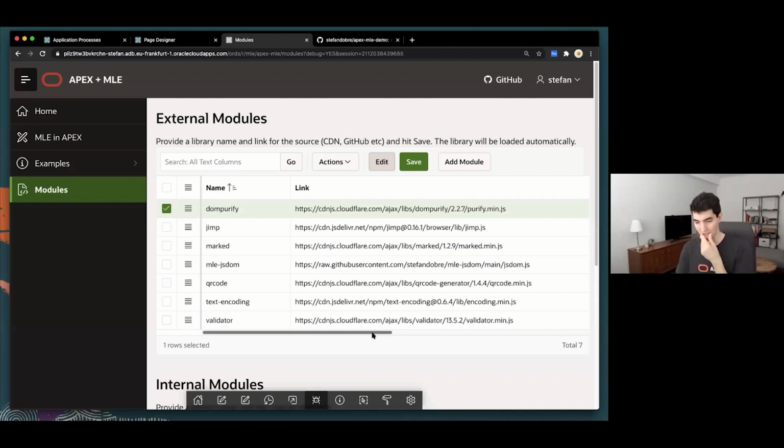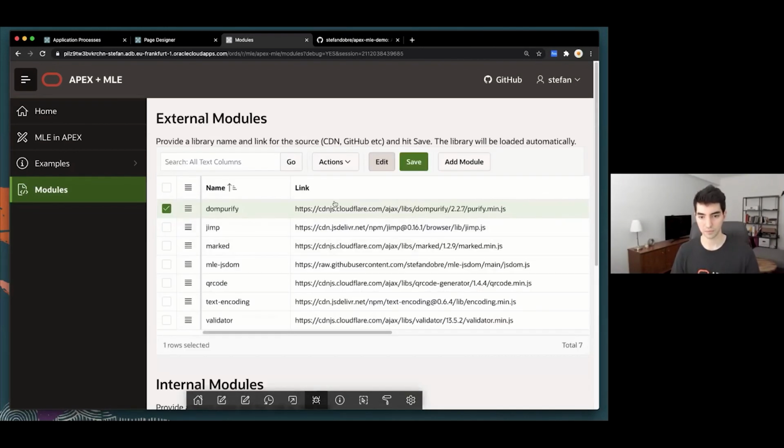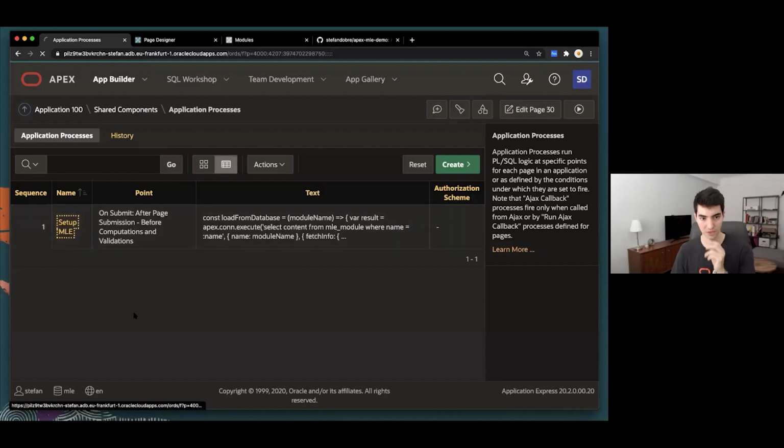I think from what I hear, loading such modules will get easier with upcoming database versions and Apex versions. But for now, this is the little bit of setup that we need to have to get going. So now we have these libraries stored in a table. How do we actually invoke them? The solution I came up with, there might be better ones, right? But what I thought about was creating an application process that runs after page submission, that sets everything up for us. And I will show you that code right now when this page loads.